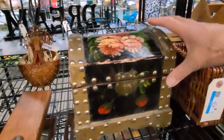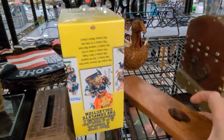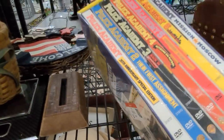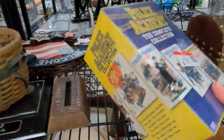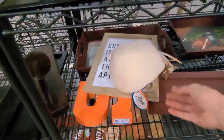It's a painted box. Unfortunately, the latch is broken on that. I think this is a wine bottle display. Here are some DVDs. Police Academy. Not really my thing, DVD sets, but just out of interest, I'm going to pop these in the cart and check to see what they sell for on eBay. Let's just finish up the shelf.